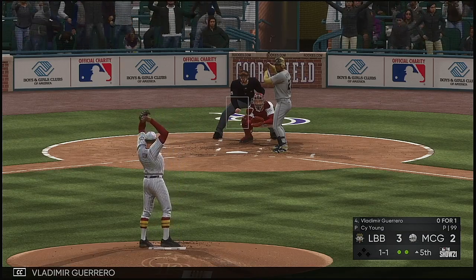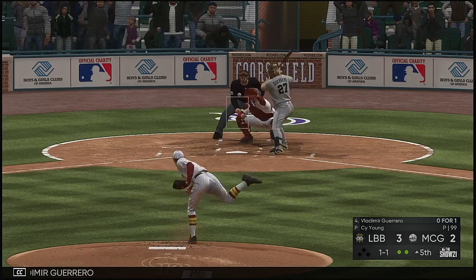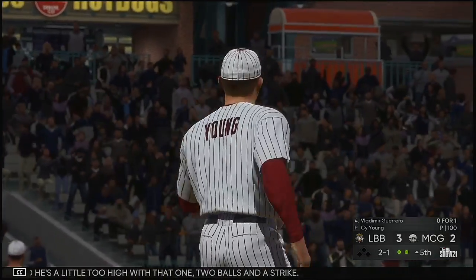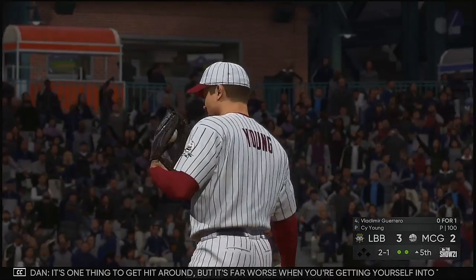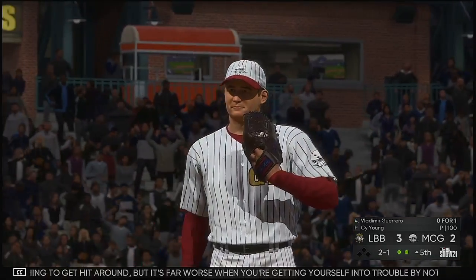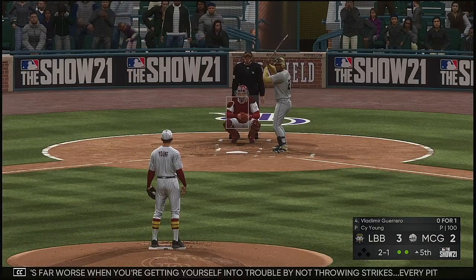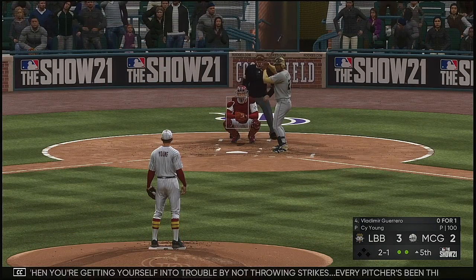To the plate now, Vladimir Guerrero. And it's a little too high with that one. Two balls and a strike. It's one thing to get hit around, but it's far worse when you're getting yourself into trouble by not throwing strikes. Every pitcher's been there, but it doesn't make it any less frustrating or unacceptable.